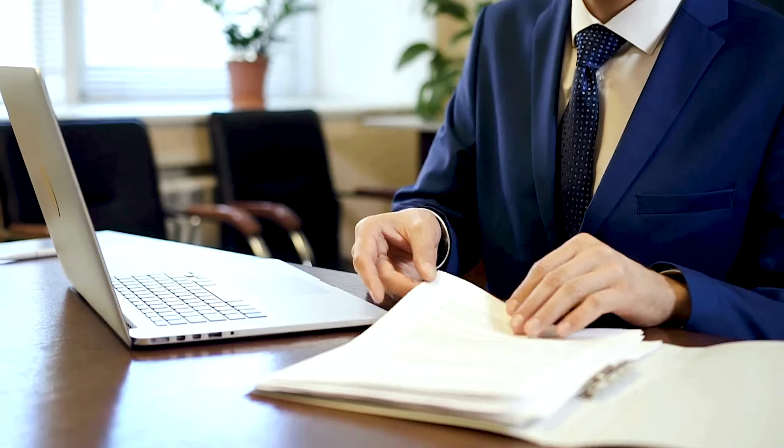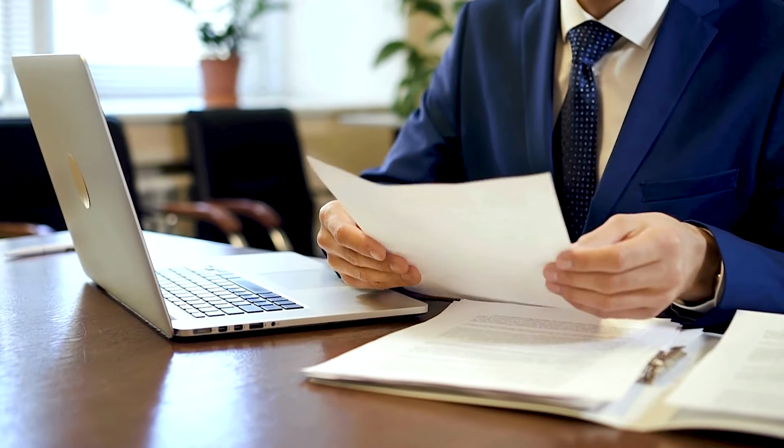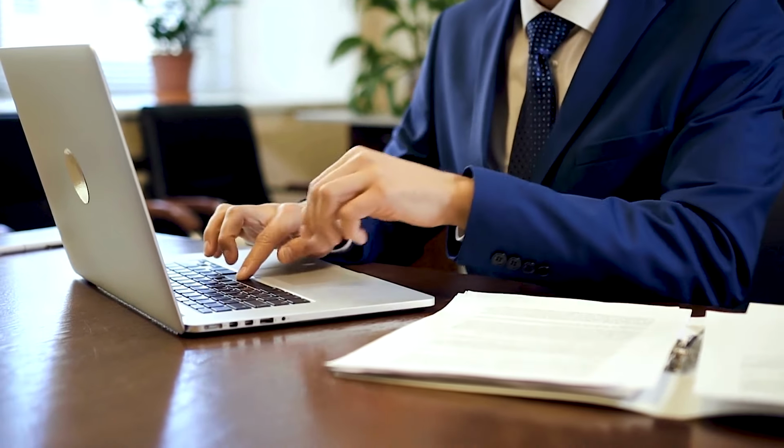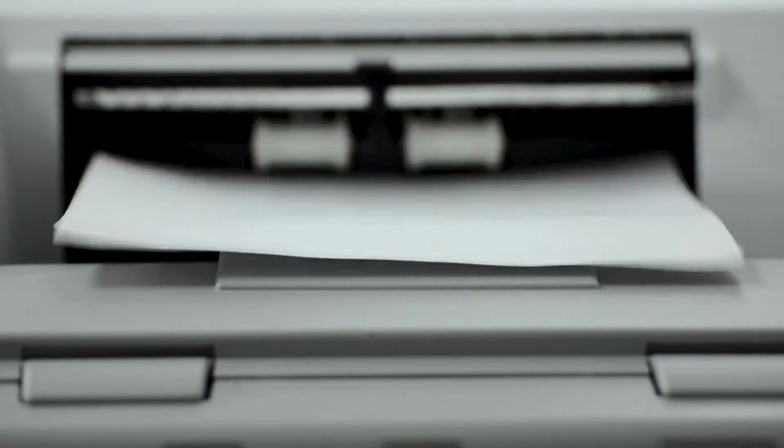So what's the move here? Well, it's actually pretty simple. Take a little time to gather up those vital documents. Think IDs, insurance info, medical records, bank account details, and anything else that feels like a nightmare to replace. Then make copies. And here's the kicker.